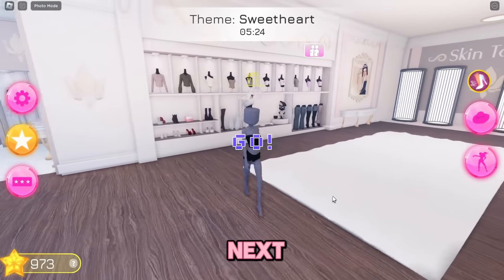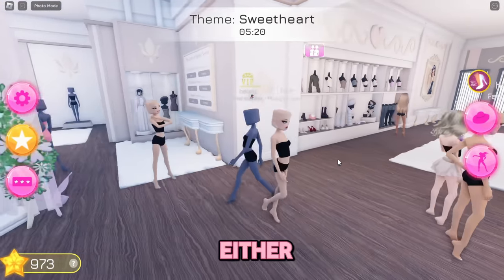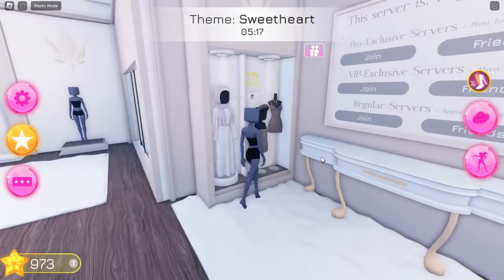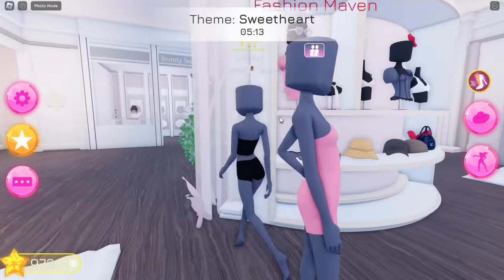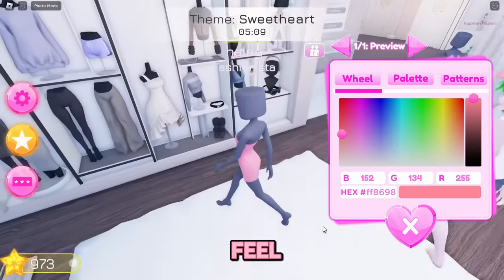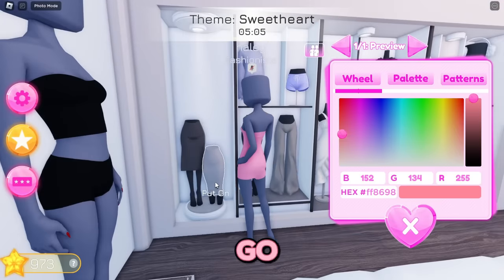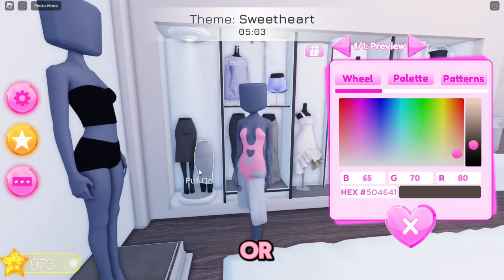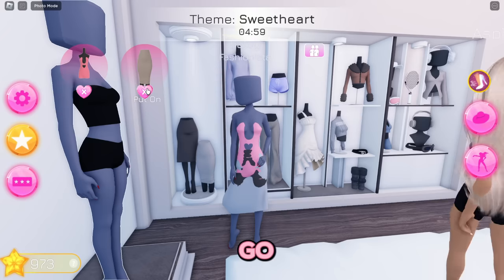The next hack is so cute, and you don't need VIP for this one either. So I suggest you can get either this dress or this dress. I'm gonna get actually this dress. I mean, it's the theme sweetheart right now, so I feel like this is fitting. You could literally do any tight fit dress, then go get this skirt or even this skirt. It just depends on what you want. I'm going to go for this one.